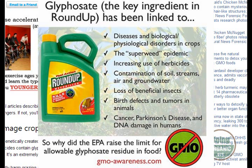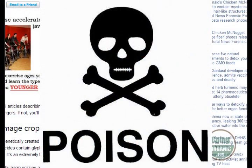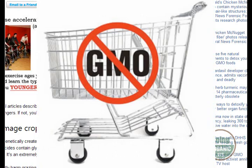Well, there you go, and we'll have a lot more information on how to avoid buying these products, knowing what products these GMOs are in, which is almost everything, and what to look for when you go shopping, just to make it easier. But it is still very difficult, even when you do know.